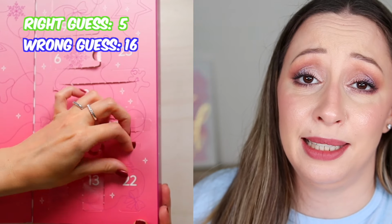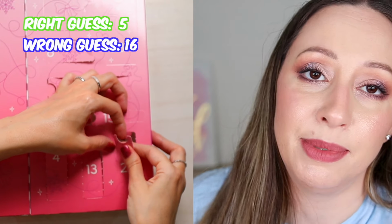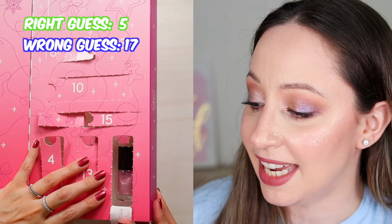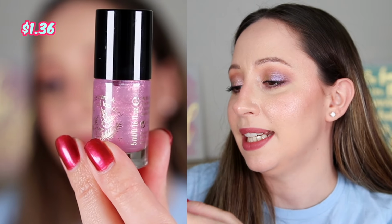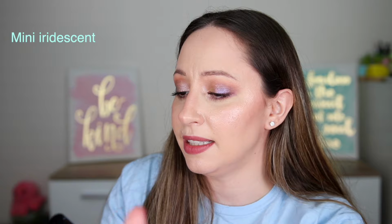I'm gonna say again a lipstick because, you know, I just said it only 20 times in this video. Dun dun dun. Oh my god, it looks amazing. It is so mesmerizing and aesthetically pleasing, very fairy-like. So this is a mini iridescent nail top coat. Oh, it goes with my eyeshadows. I really like this one.